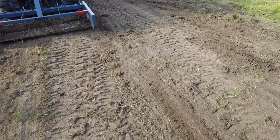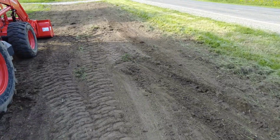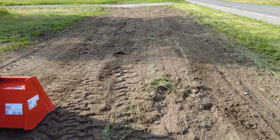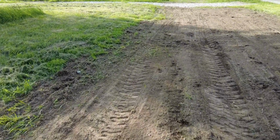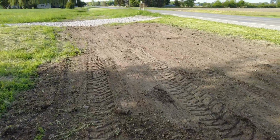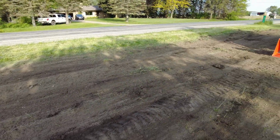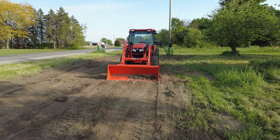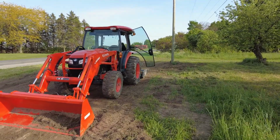There's that. It's smooth-ish. Definitely not done, but definitely way better than it was. And I think now, when this gets overgrown again, we can actually get out here with the mower and cut this and keep it looking somewhat respectable while we get building here. So another big win for the Kubota. Love this thing, man. It just works.